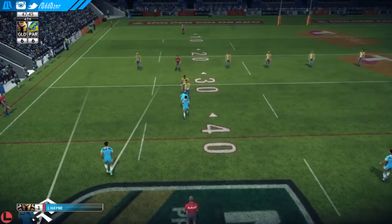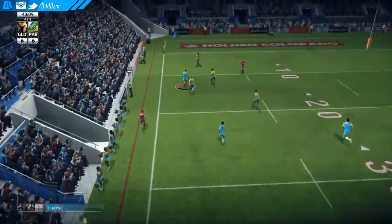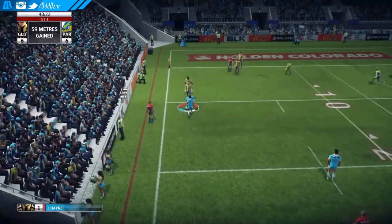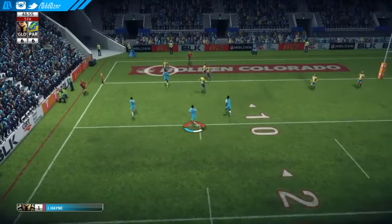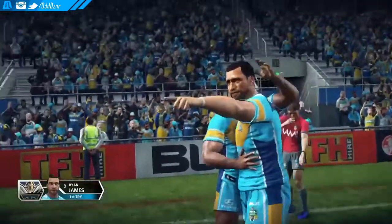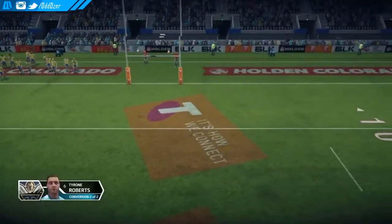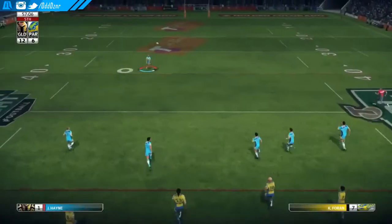Another huge hit. We're going to attack the short side. Space on the wing once again. Looking to put a grabber through but we get wrapped up from behind. Fifth and last. Goes to Lee. Puts up a decent bomb. We don't make it in time to get the catch but we don't need to. It's going to be Ryan James scoring our second try of the game here. It was a well deserved try for James. He was getting involved a lot in that last set. And it gets converted by Tyrone Roberts.